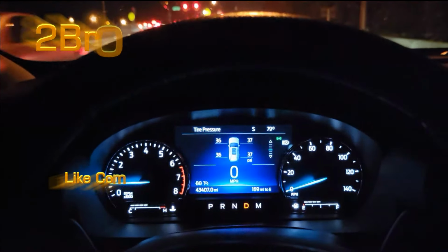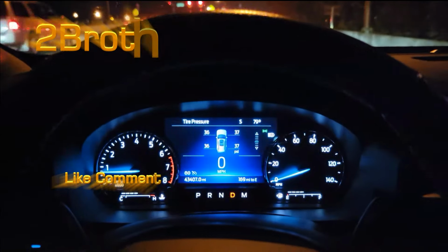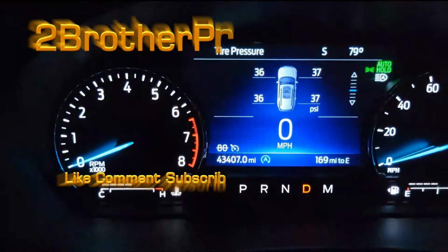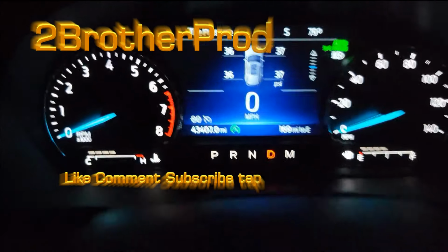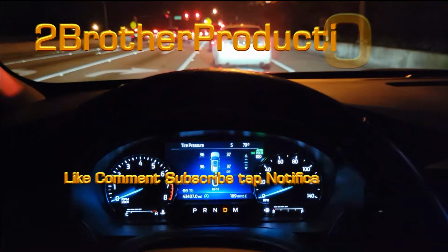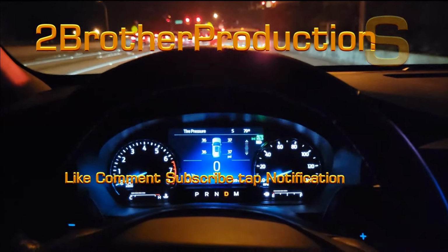Car eats up the tires evenly. I had no alignment issues whatsoever throughout this whole time, throughout all 43,000 miles. So lovely. Well driven miles. Yep, thank you, Ford. On to the other things about this car.